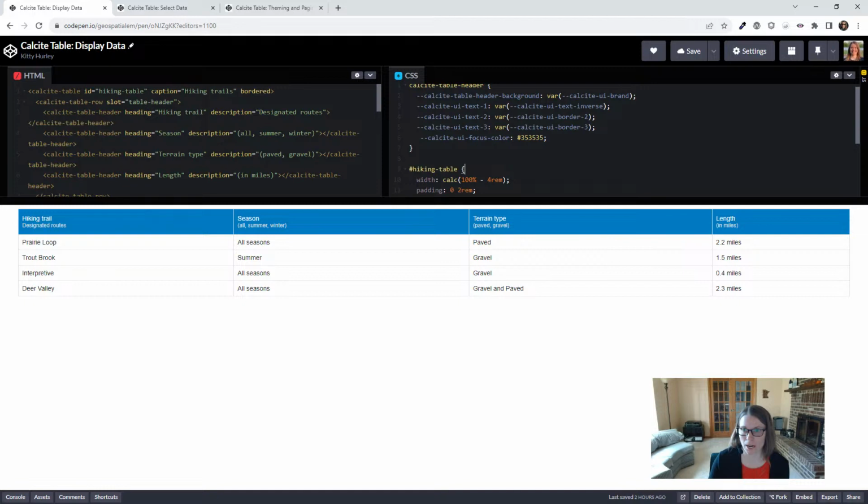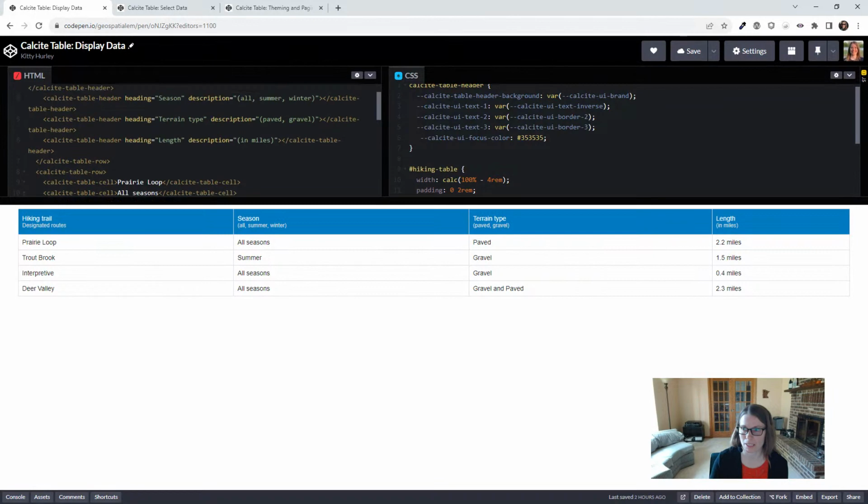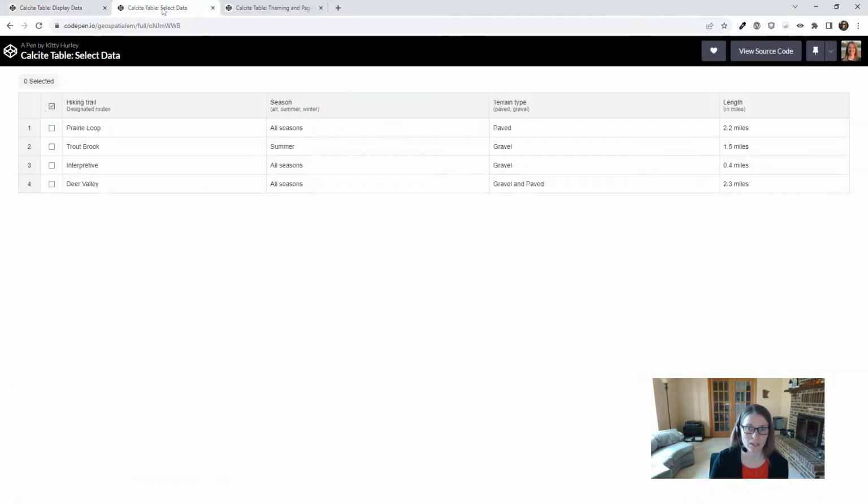And then we're also creating some content in the data, what it looks like. We have table, we have our table row, and we have our table headers here. So we have the hiking trails, our seasons, terrain type and length, and then we have our records listed here using another table row, and then our table cells that are slotted, as Sky mentioned in their intro to the design. So that's the basic implementation of table, but we can also do some selections.